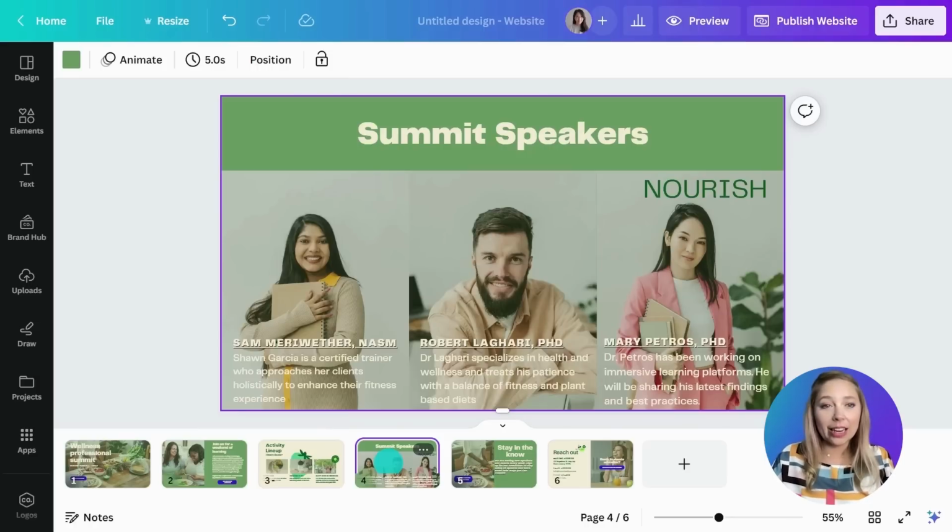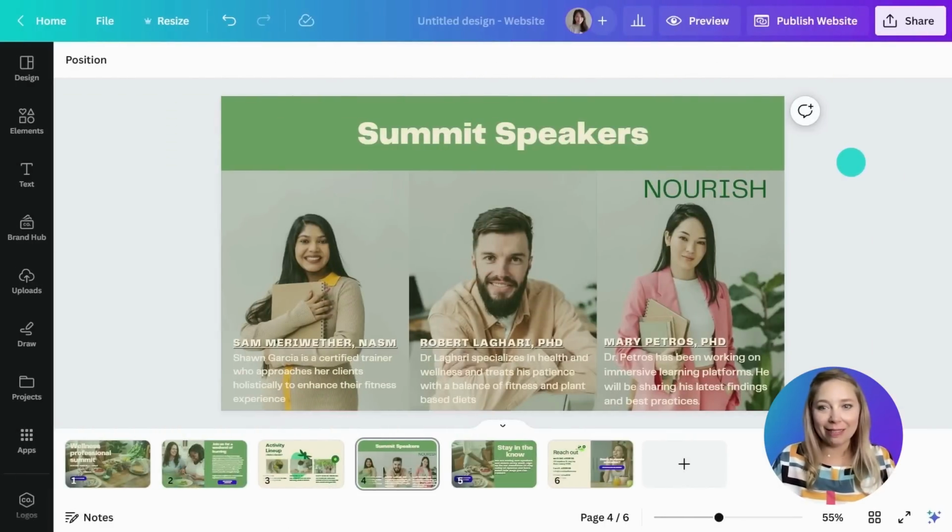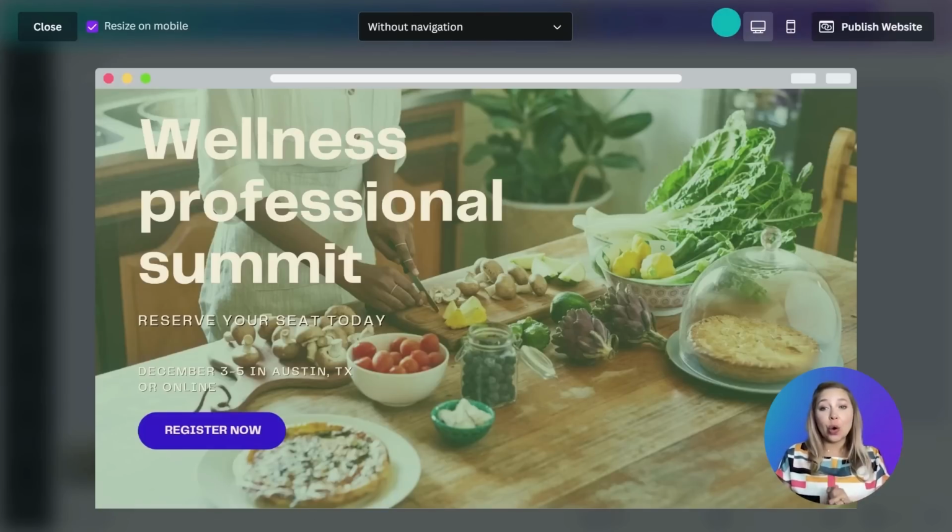The activity lineup. Here with the guest speakers, I've even added one of their LinkedIn pages as a hyperlink. They're going to love that. Great. This looks so good so far.